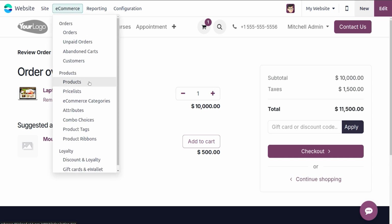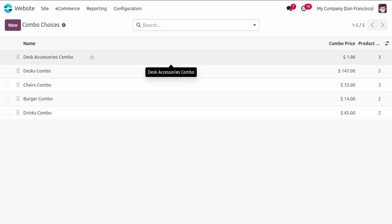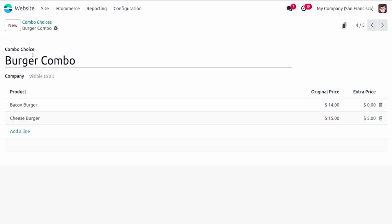And let's check one more product type, which is combo choice. We can configure combo products in the website, or we can sell combo products inside our website. For that, we need to configure the combo choices. Here I'm choosing one combo choice named burger combo. So we need to add the choice name first. Then we need to specify the products. So here two products are added, bacon burger and cheeseburger.